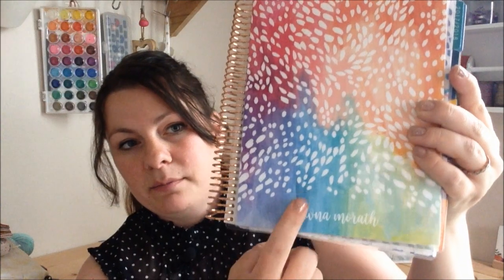Okay, so I have a couple of my favorite things to share with you. This is my latest and greatest. I've been using a planner for years, and I've been using Erin Condren planners ever since I worked in the hospitals as a nurse. I always loved these because you can personalize them. This is the one that I just got. She just had a launch of her 2017-2018 planners, and this one I had my name put on.